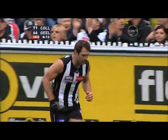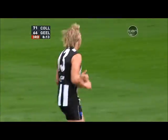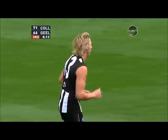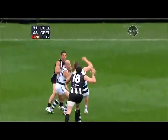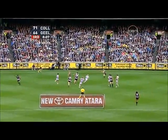But Dale Thomas had a poor final last week after a month out from suspension. He was fumbly. He struggled to get in the game. Big tackle on the siren, but today he's responded beautifully. Gee, he came good in that last quarter, though, didn't he, when he needed to. West, there's Pendlebury with one of his trademark moves to Thomas.